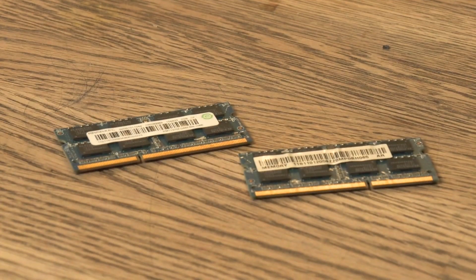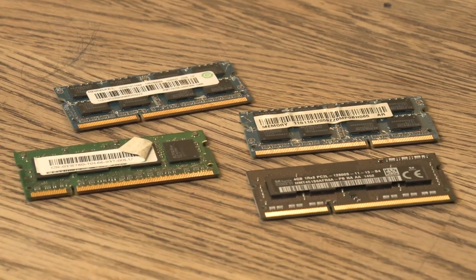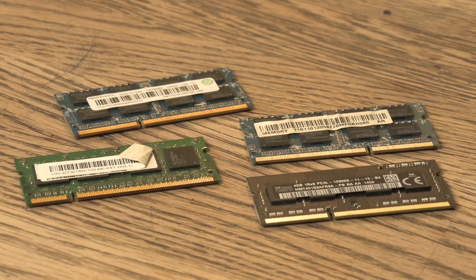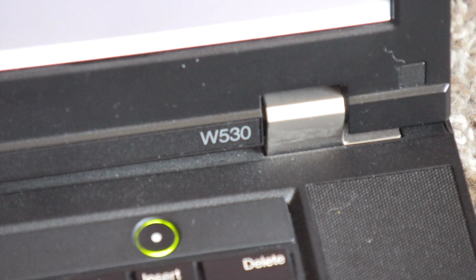Most ThinkPads from this generation are only capable of supporting up to 16 gigs of DDR3 RAM. However, the W530 can take a whopping 32 gigs. This may sound like a small and maybe even unnecessary upgrade. However, with each year's new demands for RAM growing higher and higher, only time will tell if that extra headroom allows this aging behemoth to carry on longer than its smaller counterparts.